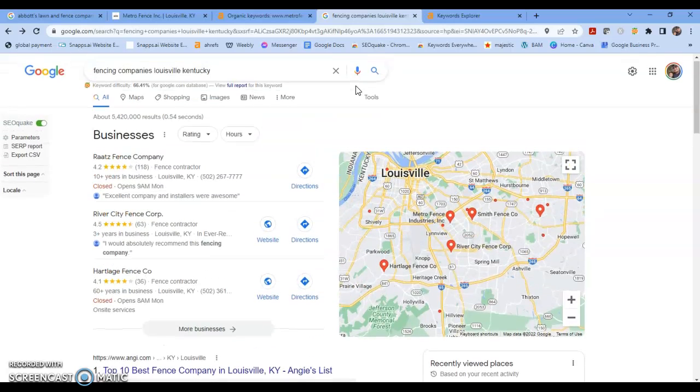So again, we went to your number one competitors. They don't have content. So by implementing more content on your website than theirs, make sure you're saving those photos correctly and adding backlinks, you'll be able to outrank those guys.